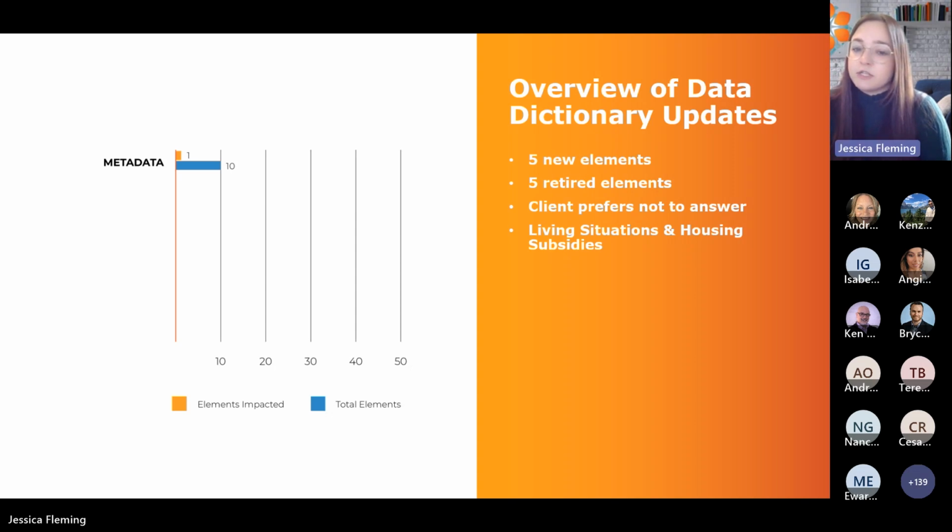And then finally, the living situation and housing subsidies. So HUD has broken out the specific prior living situation, current living situation, and exit destination. There are options in there for rental by client with a particular type of subsidy. HUD has now made that a dependent question. So you will choose rental by client, and then the second question will pop up that says what type of subsidy are they using. So again, not a huge change because the subsidy types are mostly remaining the same, but that is something that's impacting more than one element. So I wanted to make sure to point that out.